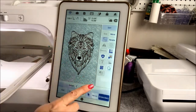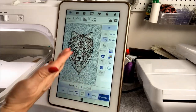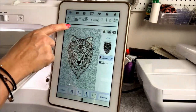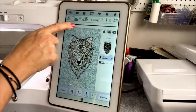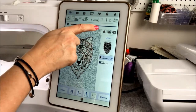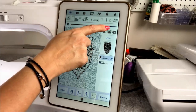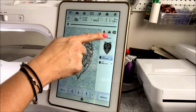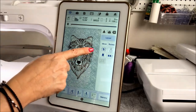Okay, so if we go ahead and touch embroidery, it's going to take us to our main screen for embroidering. It's going to show me that across the top is my color bar or my progress bar. So the black is the first color of the wolf, and then my decorative fill pattern is going to be this last color over here on the right. So basically it tells me I have two colors, and when I touch layout, I could add a basting frame.